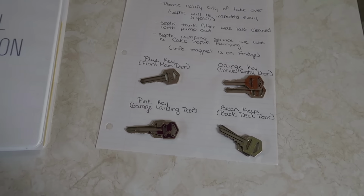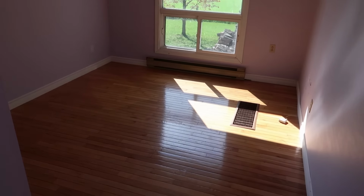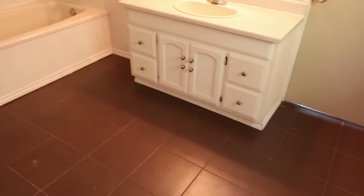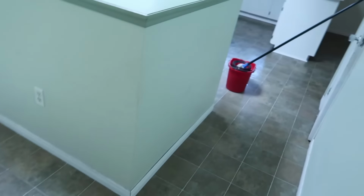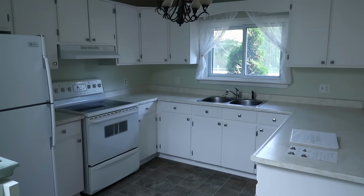This is what I'm leaving for them so that they can see exactly which key goes where. It's weird seeing the house like this. Because when we moved in, the person left a whole bunch of stuff for us, so it was never actually truly empty. Okay, the tub is clean, and the toilet is clean, sink is all clean, and that ladder they're keeping, and all I have to do is mop this floor. And then that'll be it. I'm done the kitchen. That's all mopped and cleaned.